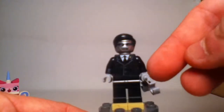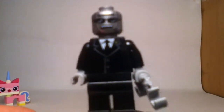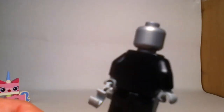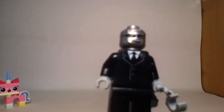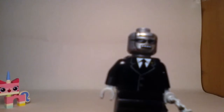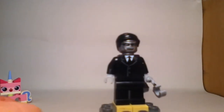He has regular gray hands, but his face is chrome. If you take a closer look, you can see the chrome gleaming off of his face, and it is the same in the back. He does not have any back printing, but he just has cool looking sunglasses and an open mouth. And he's out to find Emmett.